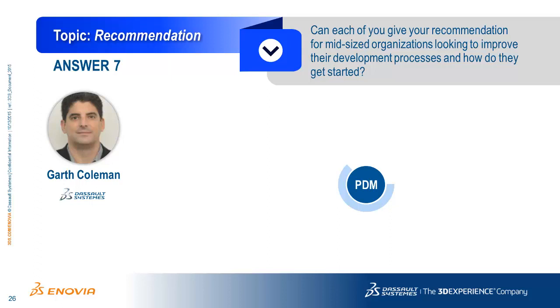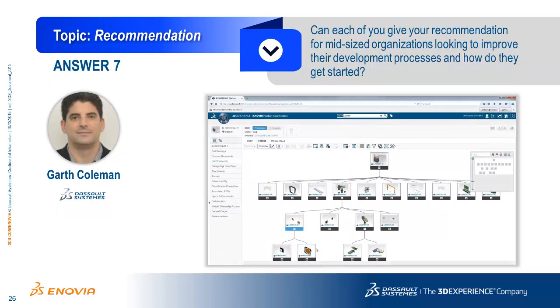Yeah, and I echo that. You certainly want to look beyond managing files. That's PDM, right? And the first logical step is to start managing the full product and start managing the full bill of materials. So bill of material management is really the first logical thing to bolt into managing files.